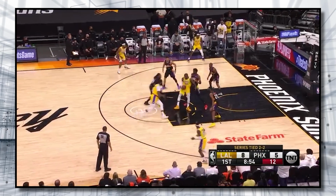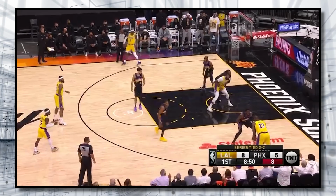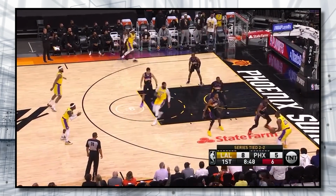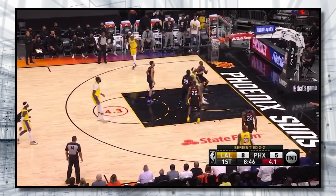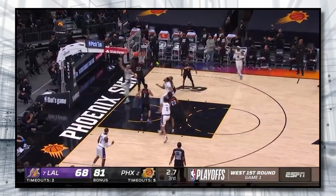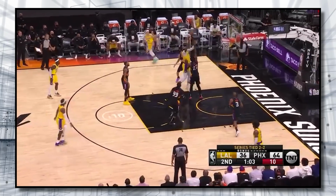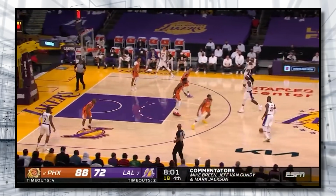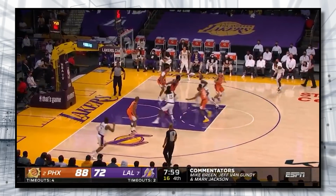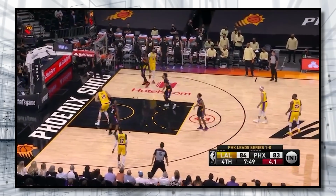Ayton was criticized for his defense entering his rookie year, but he's improved seemingly every month of his career. Now in his 3rd season, he's becoming an impactful rim protector. Though he logged only 1.2 blocks per game during the season and has under 1 per game against the Lakers, good defense is about far more than swatting the ball. Ayton has become a strong positional defender who can protect the rim using the rule of verticality. He's long, strong, and now he's smart.